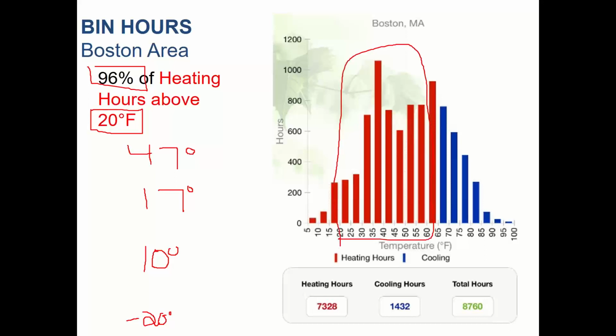Some of these hours can be done with a heat pump too, right? Some of these hours I'm going to need more than the heat pump, and maybe even some of these I might need more than the heat pump, and I'll explain that. But I can definitely use the heat pump. It's not restricted to Florida, right?